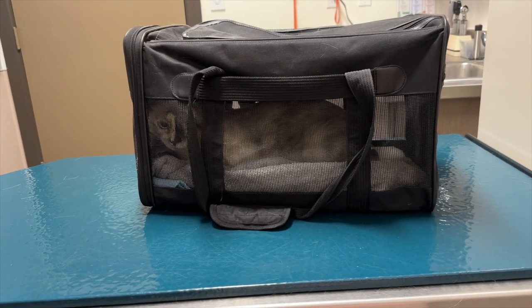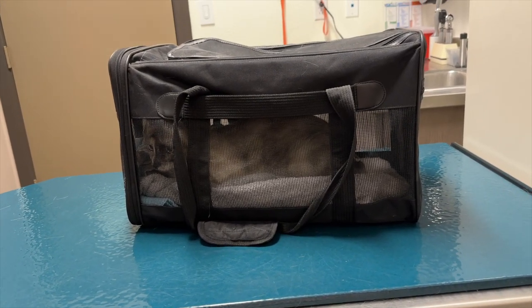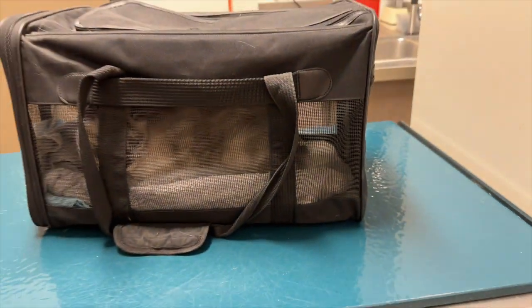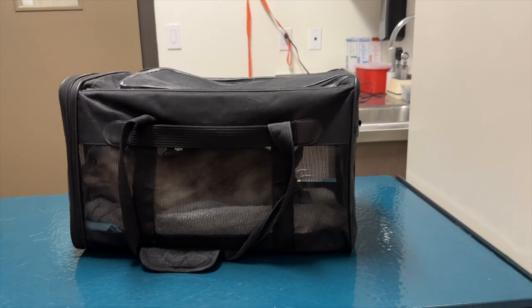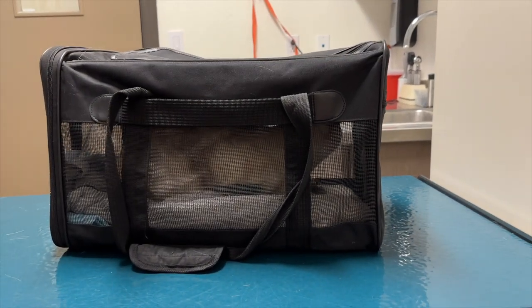She's gonna get 3 vaccines today. She's gonna hate me for this. Nala already likes my husband more. She's 11.7, so she's overweight for this breed, because she's like Siamese. I put her on a diet, but we're waiting for a doctor after the nurse checkup, but she's gonna get poked today.